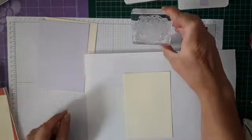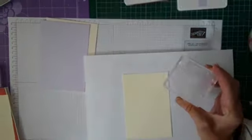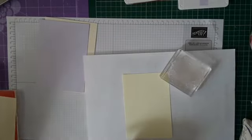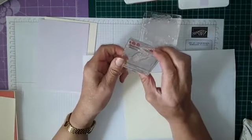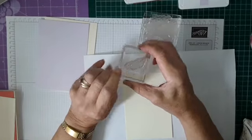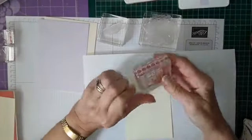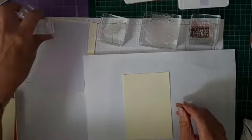And we're going to use this large one here. It looks like a hydrangea when it's stamped, and we're going to use that one. We're also going to use this little one here, which is like a lilac, or what's the one that grows over the doors? Oh, I should know that. Wisteria, like a wisteria. And our sentiment's going to be birthdays are the best days. And then I've got some leaves here.